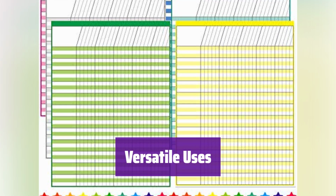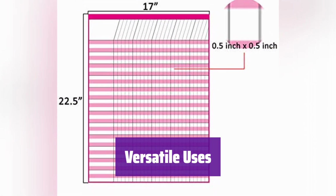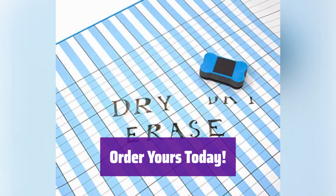Use it to track homework, school attendance, or any task you want to encourage. It's a great tool for building positive habits. Get your Youngever incentive chart and start motivating your children to achieve their goals. Order now and watch their progress soar.